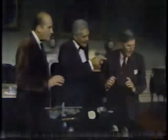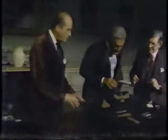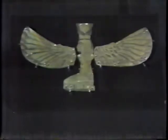How wonderful. I noticed something here, like a big bird. Very beautiful indeed, with beautiful wings. What is it? Not a bird. If I had wings, I could fly too. But this, in fact, is the goddess Isis, wife of Osiris, and she was the goddess that protected, to some extent, a dead person. This was placed on the chest of a mummy and protected the mummy.